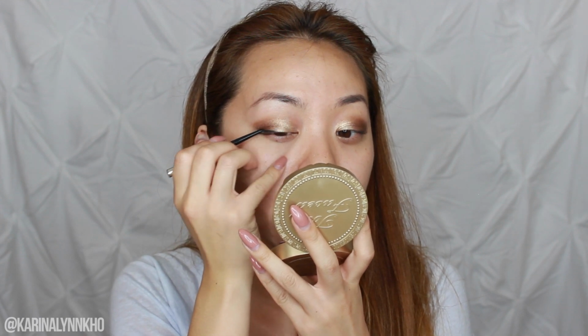Next, I would either take a pen liner, or I would just take the Revlon, oh, I forgot what it was. It was a Revlon liner, but it was basically a small liner like this. Like the tip was really, really fine. And I would just use it to line my top lid. And I would stay very close to the lash line. Remember, there's no wing, so don't wing this out.